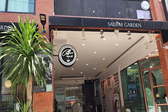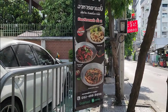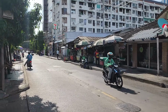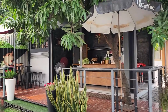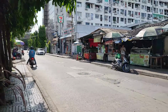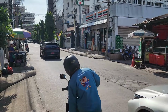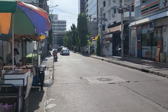Your neighborhood coffee. A lot of coffee in the area. So maybe it's the Seattle of Bangkok. More coffee. There's another building tucked away back there. 7-Eleven. I'm not exactly sure where we're going to pop out up here.